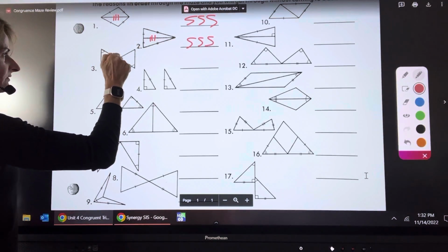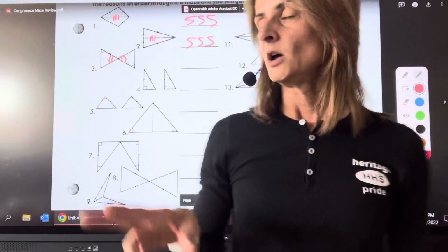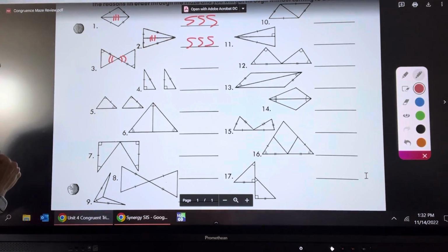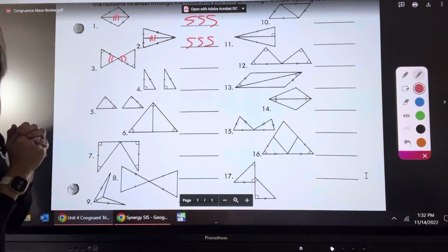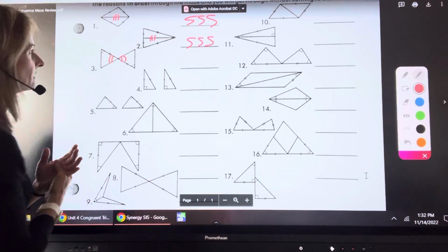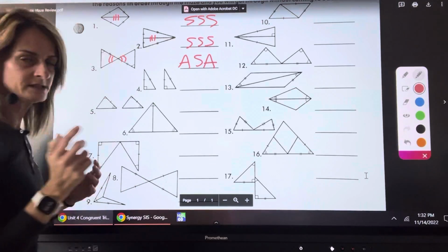Number 3. Hidden information is vertical angles. We can't do this problem unless we identify the vertical angles. We see the vertical angles. Now we have a side that's in between those two angles. Since in the diagram the side is in between the two angles, it has to be in between the two angles also in the name. So how is that? Angle, side, angle. Any questions on that one?